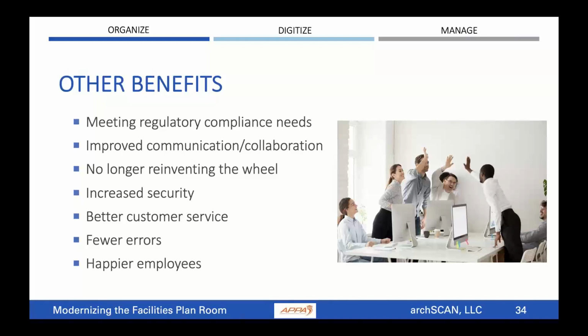Also, security is increased. Everybody worries about digital documents and security and so forth. I found that the cloud is actually more secure than storing documents on your local server. It's also more secure because everybody has a username and password to get into the site. So nobody can access the information unless they've been given a username and password. People can also be limited to what they can do in the system, right? They may have view-only privileges, or they could have full admin rights, but they can be limited to what they can do depending on the type of login that they have.